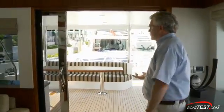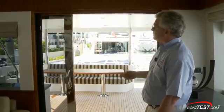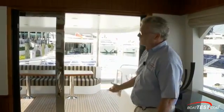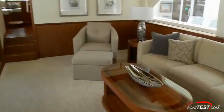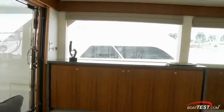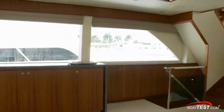When you remove yourself from the door opening, it closes itself after 5 seconds, and yes, there is a sensor to keep it from closing on anyone. Now as we step into the salon, we have a spacious area with plenty of visibility, and I notice how the windows go all the way down so that you still have plenty of sight lines from the seated position.